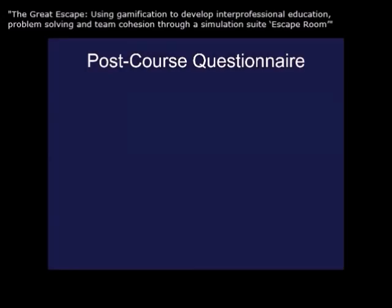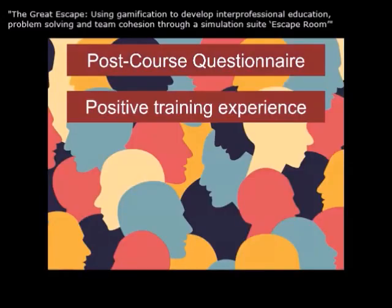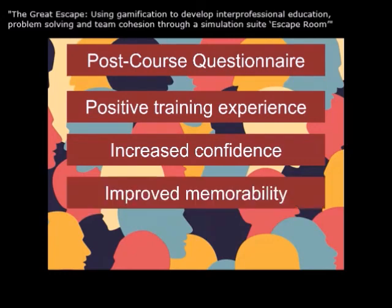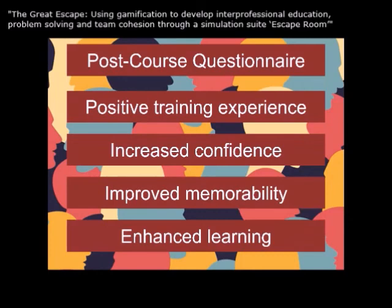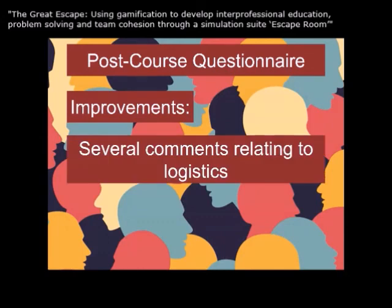Looking at after they've done the escape room, in terms of whether they felt that it was challenging but not distressing, 100% of participants felt that it was an appropriate level of difficulty. And in terms of whether they felt it was a useful learning experience, 100% of candidates felt that it was. In terms of the qualitative data, it was across the board felt to be a positive training experience. Our new staff felt that they had increased levels of confidence using new equipment, had improved memorability, and they felt that particularly working with a diverse team, it enhanced their learning. One of the questions was how to improve the course, and we had several comments relating to logistics, but overall no kind of large-scale improvements were suggested.